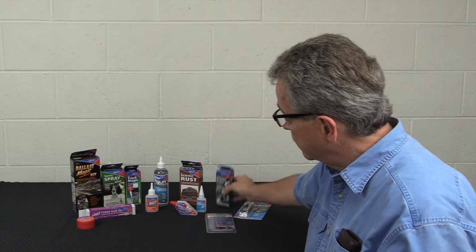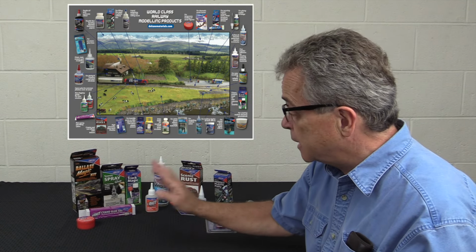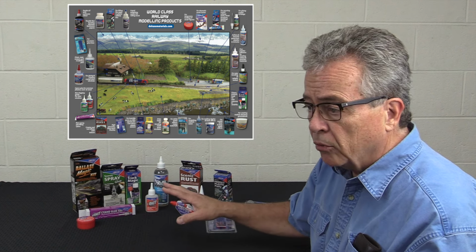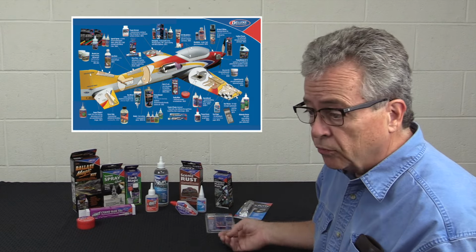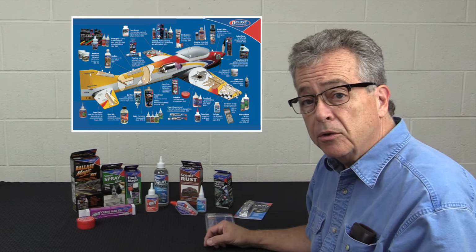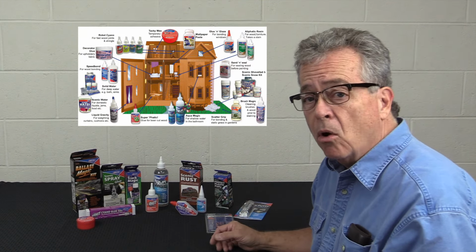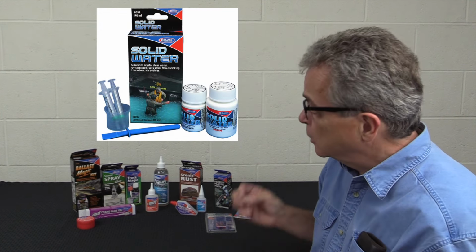They have model railroad products, all kinds. They have scenery products, water products, all kinds of things to use on your model railroad. Plus, they have cyanoacrylates and epoxies to use for radio control, finishing materials for radio control. Also, miniatures and model building. All kinds of great products to use when you build your dollhouses or when you build your model airplanes and tanks and ships. Great stuff.